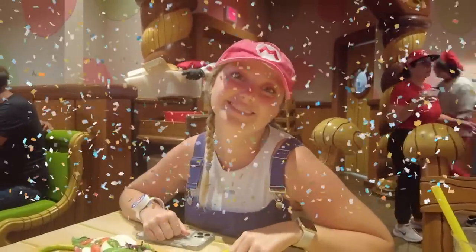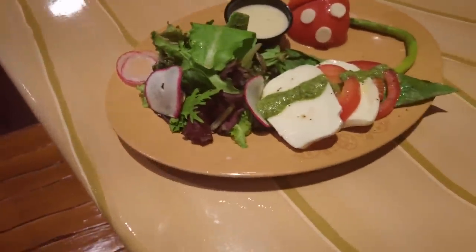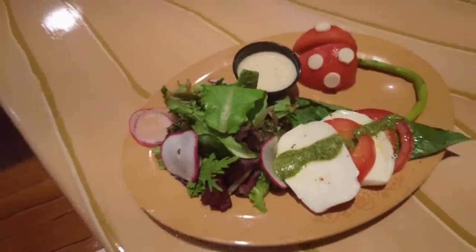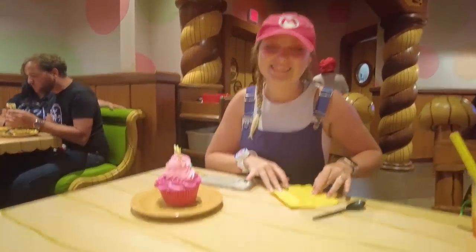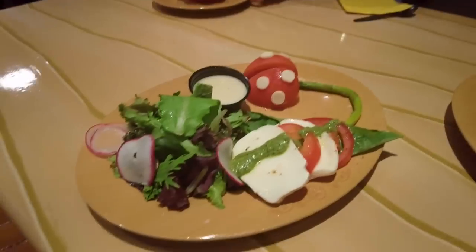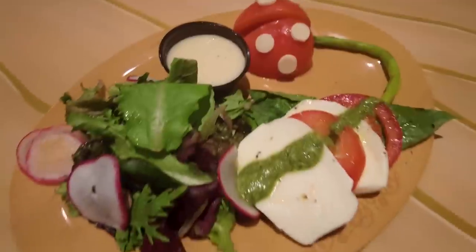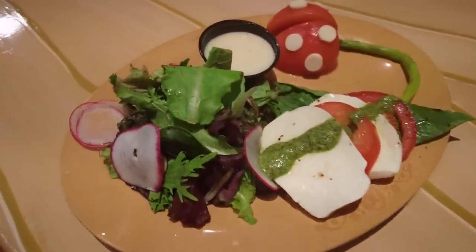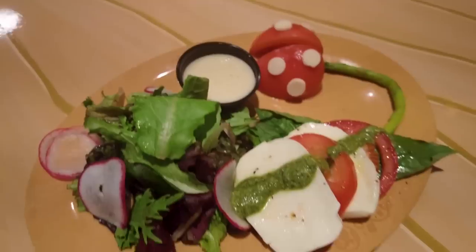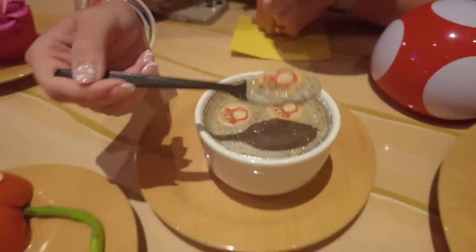We are Funfetti. Our other starter, which I realized I should have said earlier, is the piranha plant caprese, which Emma let us get because I wanted it. Because I love piranha plants. I think they're so fun. I love them aesthetically, but I hate them when I'm playing Mario Kart. But it's a really nice caprese salad with tomatoes, fresh mozzarella, asparagus, and basil pesto, served with mixed green shaved radish and an apple vinaigrette. So that was pretty tasty too. And so we're just gonna kind of split everything and see what we think. That looks good.